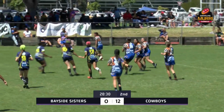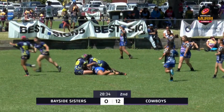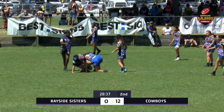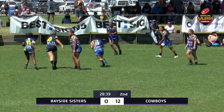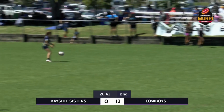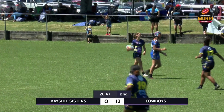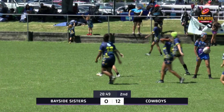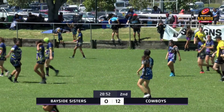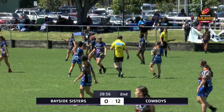Well, the pace on the Bayside sisters, for coming off a fresh little break, seems a bit sluggish. Yeah, just a bit of line speed. Hitting the ball with speed would get them out of their end, as we see a kick from dummy half here. Well positioned to fall back, hit the legs. So, oh, that came off the legs, surely. Off the shins. I thought that was a bit harsh to make it for a fullback to get done like that.